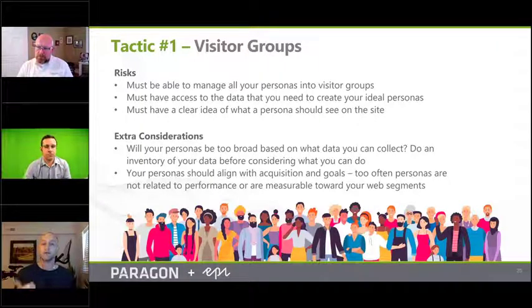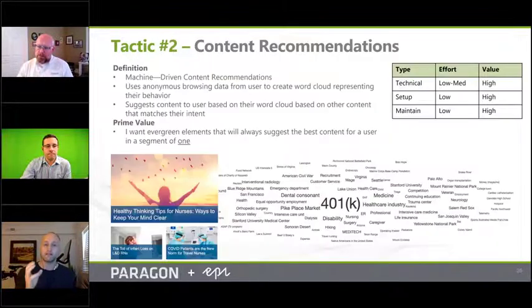Now, extra considerations: your personas might be too broad based on the data you collect, so always think about how nuanced you can get. And then finally, your persona should always line up with your acquisition and goals. If we're putting together a persona, think about what we want that person to do and how we want them to drive, because you can't measure the effectiveness of your persona unless you are driving towards a successful goal. So, it's pretty clear in this mind, whether it's a sign up or a booked appointment, but always keep that in mind.